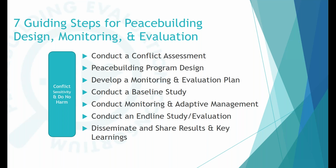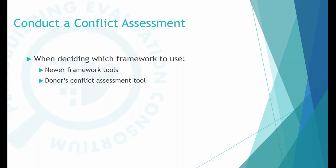We can see off to the side of these 7 steps is actually an overarching step in general on conflict sensitivity and do no harm. The reason why this isn't its own unique step is that it should be an approach that every peacebuilding organization is applying to each of these individual steps and has implications within all of them. So just to go through a brief run through of these steps with very minimal overview to give you an idea of what we're looking at.